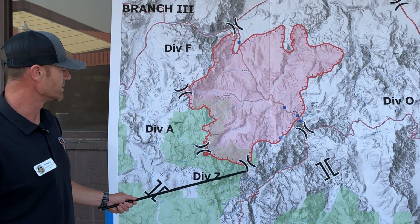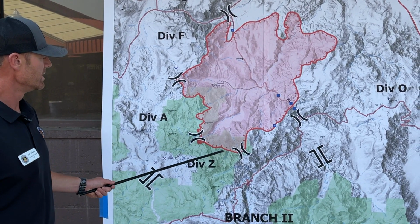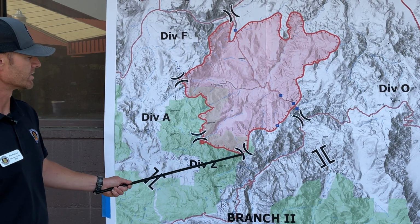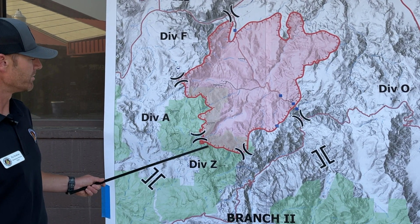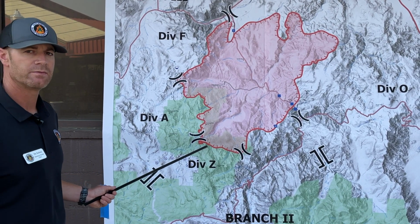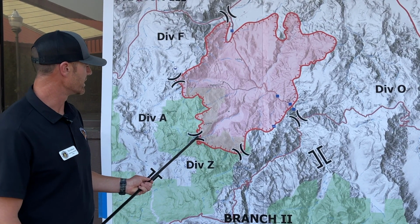Moving into the southeast corner of the fire into Division Zulu, still in Branch 2. This is some steep, rugged terrain and very little fire movement over the last 2 or 3 days, and a lot less concern on this fire's edge compared to the rest of the fire. Division Zulu is unstaffed. We don't have anybody on the ground here. Once again, that'll be monitored by aircraft. And the focus will be to continue to monitor all the way into Division Alpha.